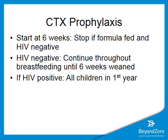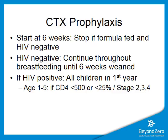If the child is diagnosed with HIV, then all of them must be on cotrimoxazole until 1 year of age. If the children are older and they're between the ages of 1 and 5, then they still qualify for Bactrim if the CD4 is under 500 or under 25%. And similarly, if you want to stop the cotrimoxazole, you would wait until the CD4 count is over 500 or over 25%, at least 3 to 6 months apart and on 2 different occasions.